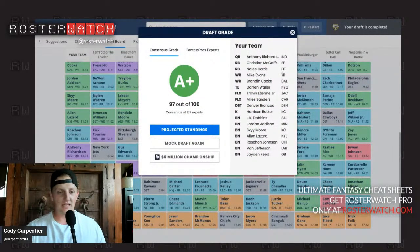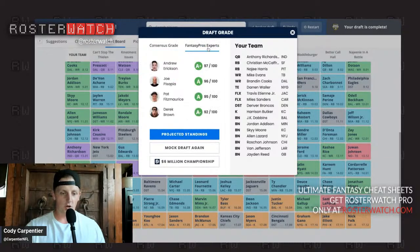Anthony Richardson, Christian McCaffrey, Najee Harris, Mike Evans, Brandon Cooks, Darren Waller, Travis Etienne, Miles Sanders. Denver defense, Harrison Butker at kicker, J.K. Dobbins, Roshan Johnson, Jordan Addison, Sky Moore, Allen Lazard, Van Jefferson, and Jaden Reed at wide receiver to close with this 97 out of 100.